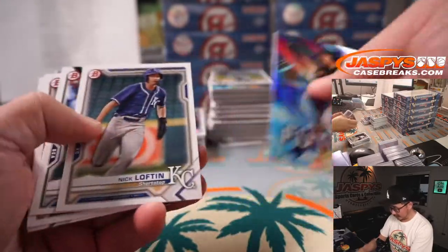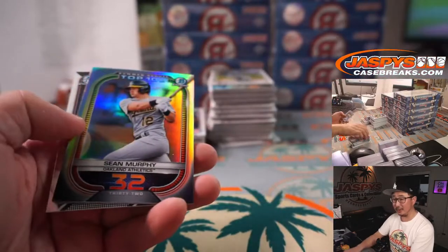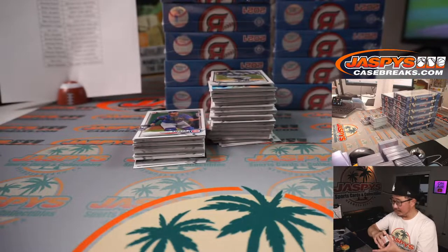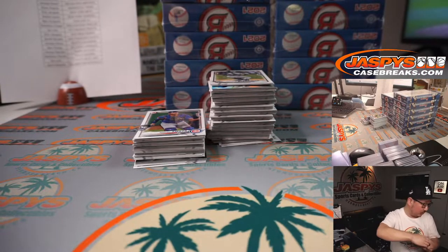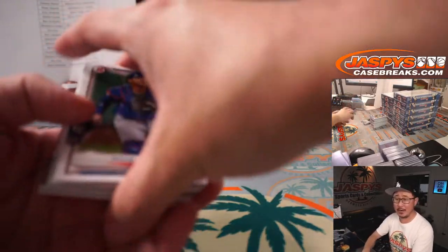Josiah Gray, one of the big Dodger prospects. With all the injuries the Dodgers have suffered, they said that they're not intending to call Josiah Gray up.